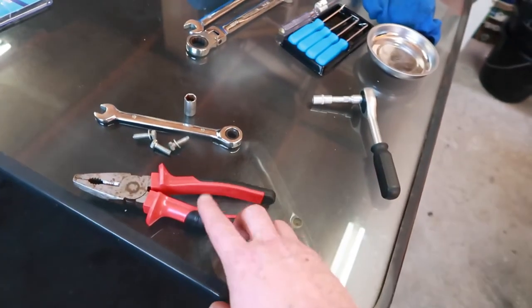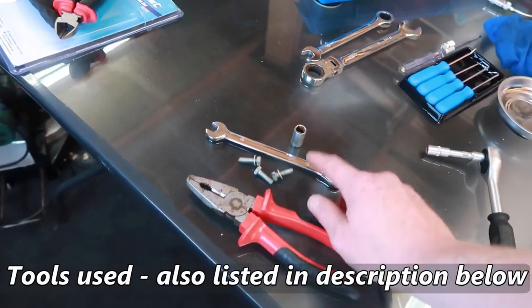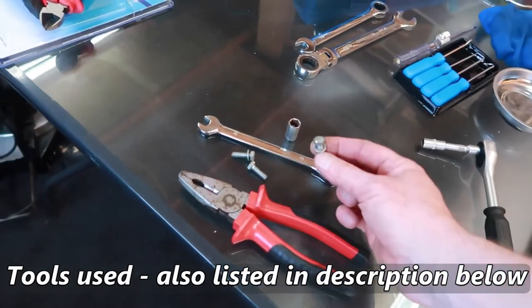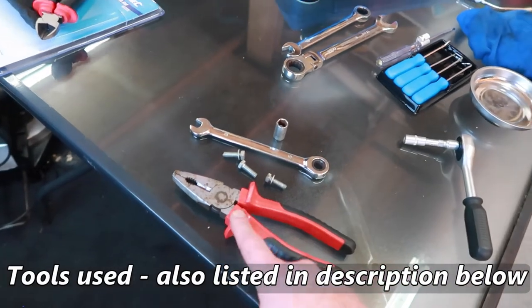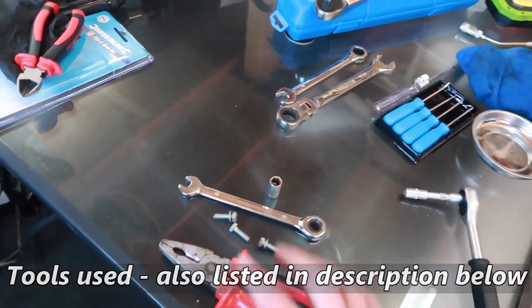So I'll just run through a few things you'll need for this job. I've got some pliers here, 10mm socket and 10mm spanner, that's for my engine cover, because it's not standard, to remove these three bolts and to remove the pipe off the header tank, because it's put through the engine cover as well. So you might not need these items.